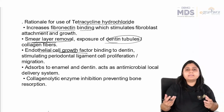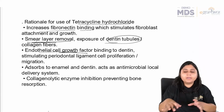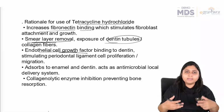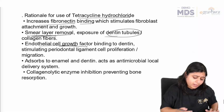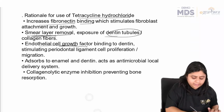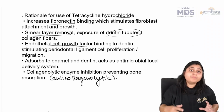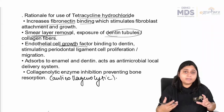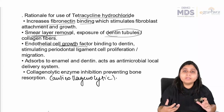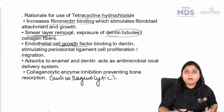We know that it has an anticollagenolytic activity. It has an antimicrobial property. Thus, whatever remaining or residual infection is there, it can easily tackle it within a period of 48 hours to 14 days, right? Also, it has the anticollagenolytic effect that we have seen. So because of these properties, tetracycline is one of the most recommended periodontal conditioning agents. This conditioning helps in improving the attachment of periodontal ligament fibers to the tooth surface.